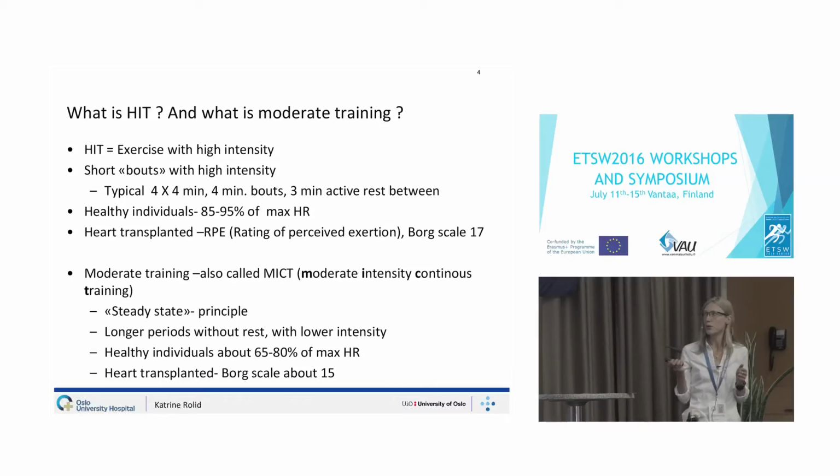Moderate training, we also call it MICT, moderate intensity continuous training. That is after the steady state principle, longer periods without rest and with a lower intensity. We say that healthy individuals should lay about 65 to 80% of their maximal heart rate, and heart transplanted patients should lay at Borg scale about 15.